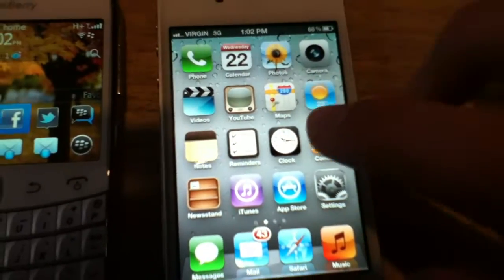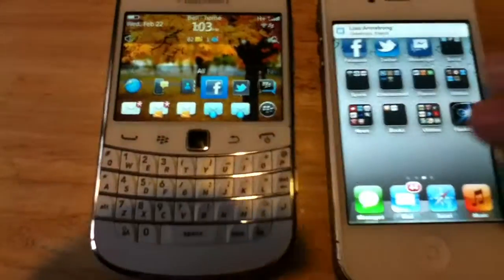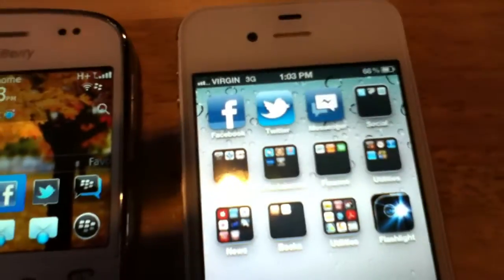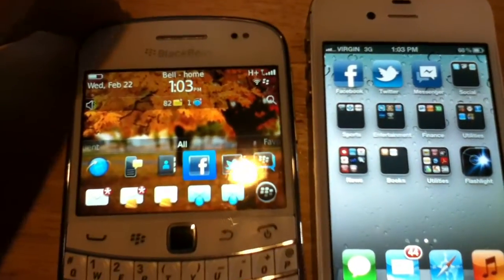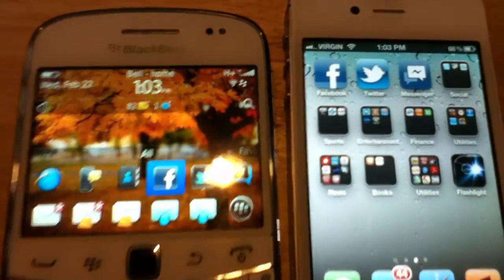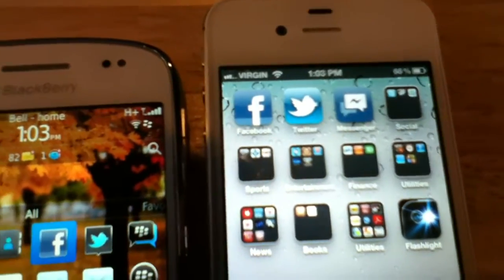So yeah, on the iPhone, I mean, you basically have all the apps you'll ever need on this thing. I like using the social networking apps a lot more on the iPhone, just because Facebook is made by Facebook, Twitter is made by Twitter, and so on. As on the BlackBerry, Facebook's made by Research in Motion, and same with Twitter and whatnot. So they're not as great as the iPhone apps, but they still work nonetheless.